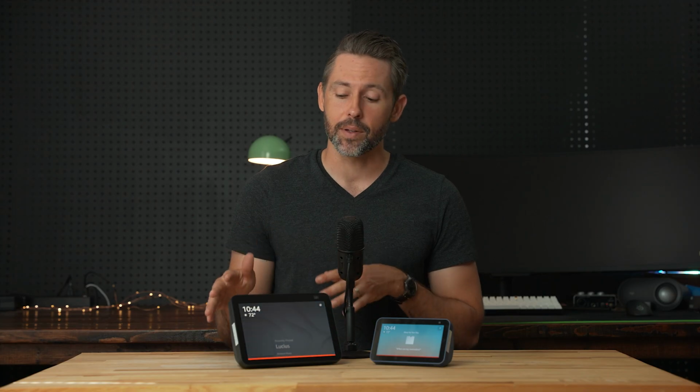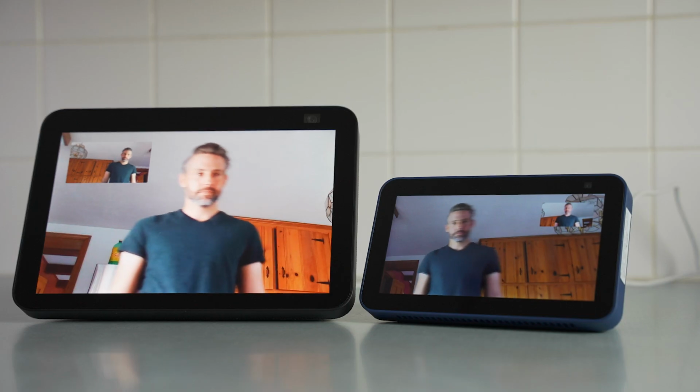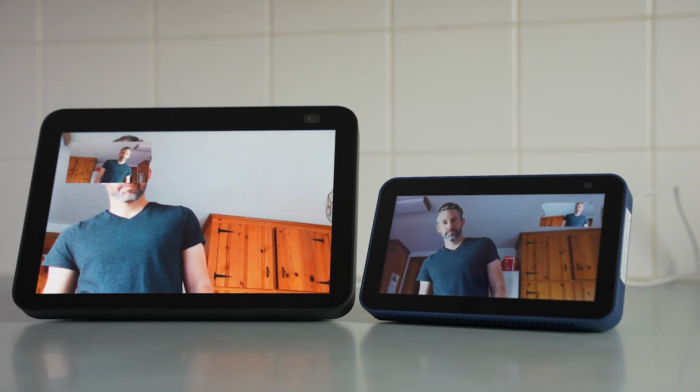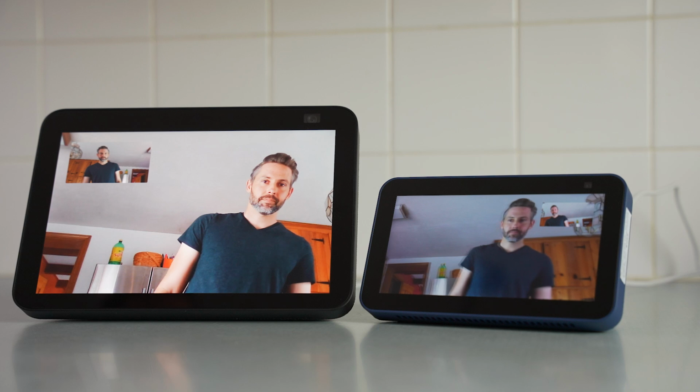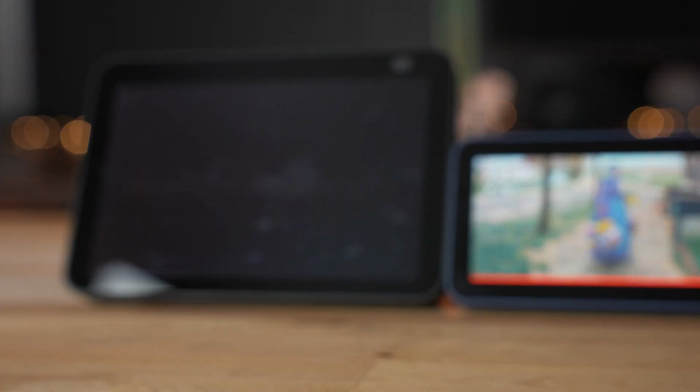Some more impressive updates appear on the Show 8 though. This is packing a 13 megapixel camera for video calls, which is great. It's a super wide view, but it can also zoom in to follow you as you move around. And then it also has an updated processor, so it's a little bit more responsive, a little bit faster to respond to your prompts. So as Alexa-enabled smart displays, what can these do?